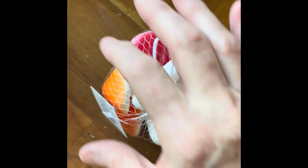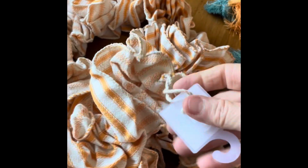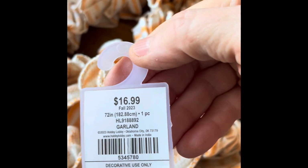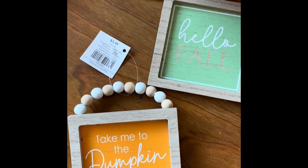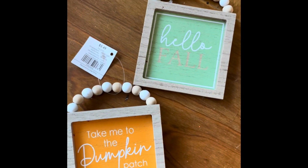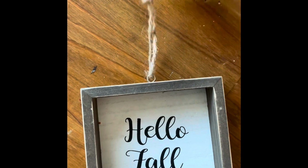And then I got two bags of these mushrooms because although they look very plastic here, I think once I put a finish on them, I can definitely make them look more like real mushrooms. This garland, oh my goodness, how pretty is this garland? $17. So I paid $1.70. It's huge, it's heavy, it's very pretty. And then I got a couple of these little signs. These were about 35 cents a piece, and I think I got 3 of those.